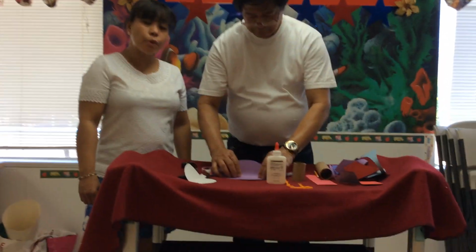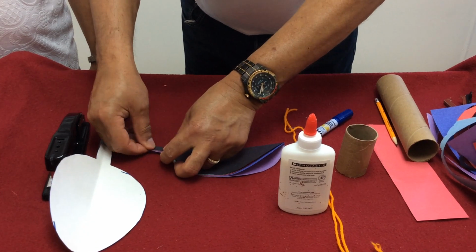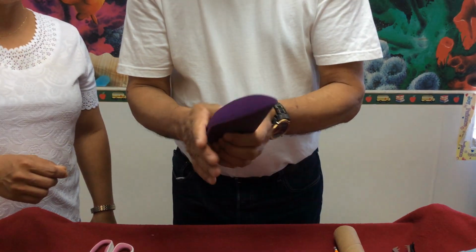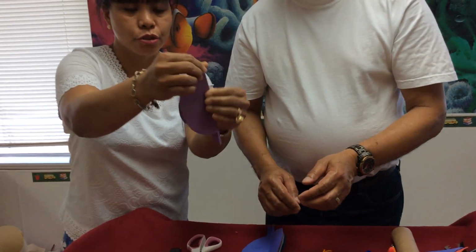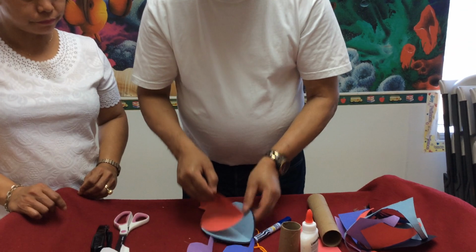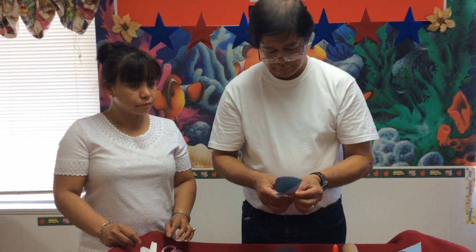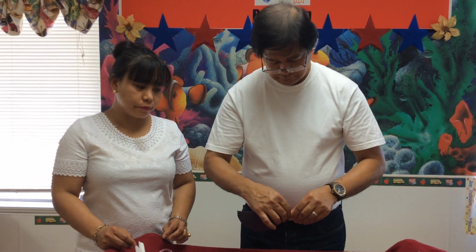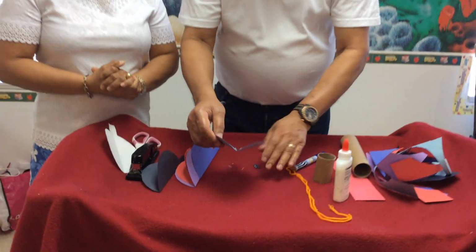Okay, so he will fold it into 2. Okay, so can you show it to them how it's gonna look like? So this is when he folded. That's how it's gonna look like. Okay, so to show them, you have to fold this, one by one. 3, 4, and 5. Okay. Now, Kuya Tony or Teacher Tony will form the balloon now by use of a glue.